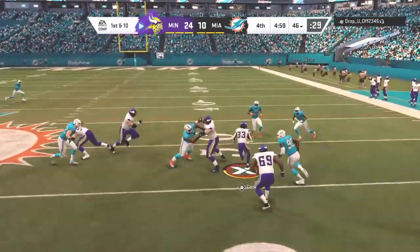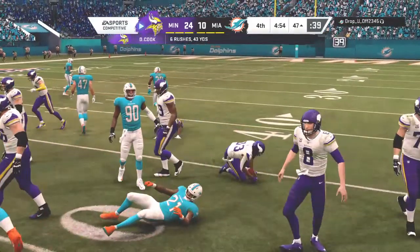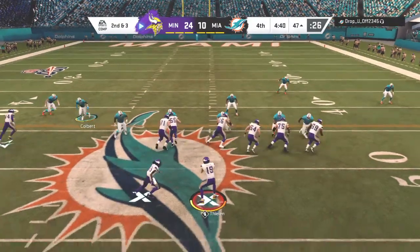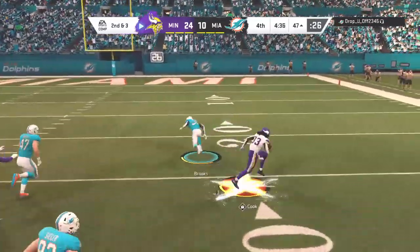Here's Cook as they begin on the ground. And he's across midfield and into Miami territory. 7 yards on the pickup there, and it'll leave them with a 2nd and 3. They run it again with Cook. And an alley to run.